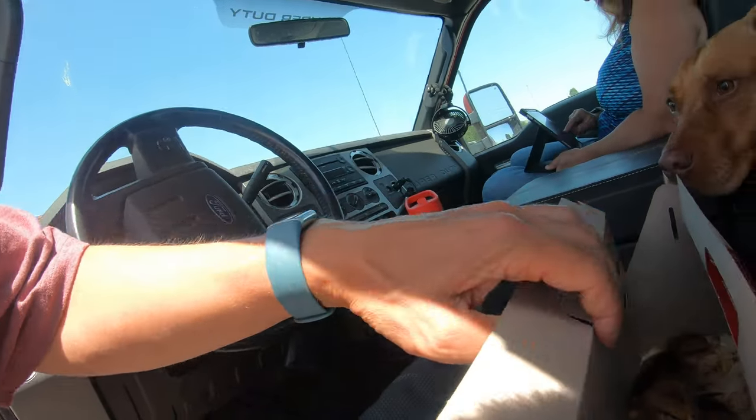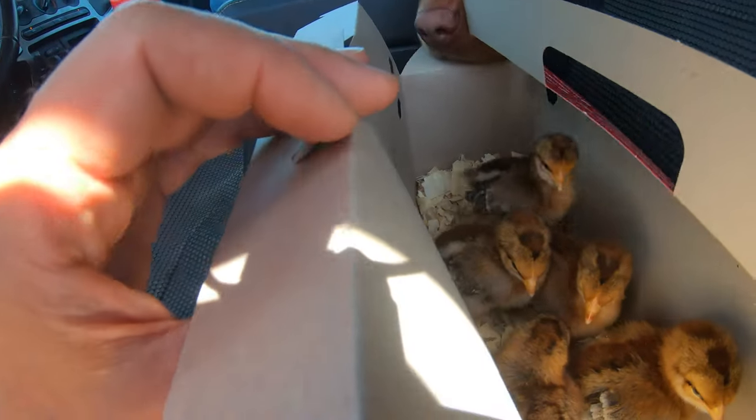That's why we're gonna go ahead and go get some more from Tractor Supply. All right, we got 6 of the Bielefelder. I think that's how you pronounce them. Wendy's gonna look that up for us. A little happy meal here. Oh, hello, little baby chickens.